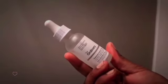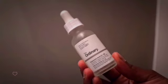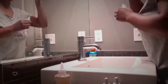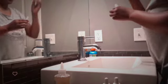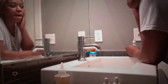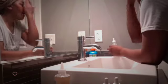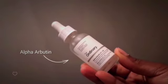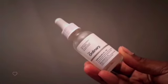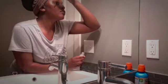The next step is applying my hyaluronic acid. I have a few more steps to go and it takes a little more patience, but it works for me. I also don't do these exact steps every single day, but it helps to get them done often.